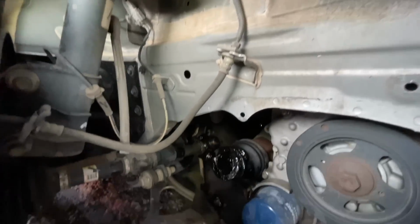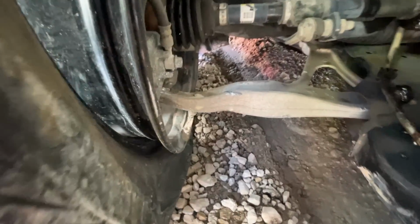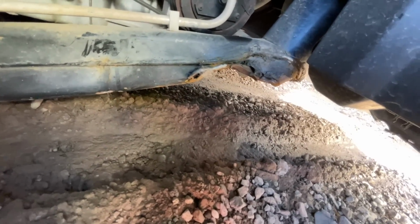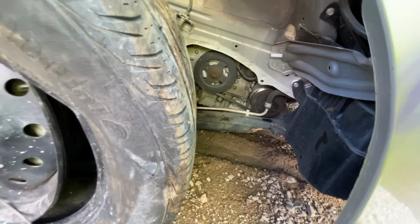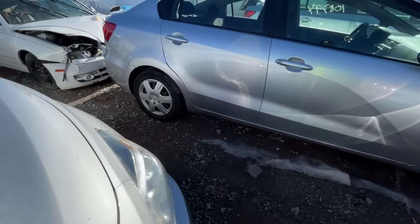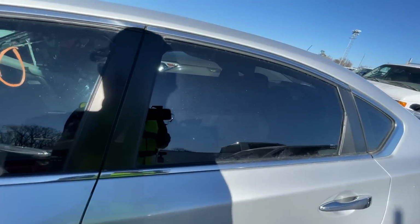I'll see it in post, but obviously the CV axle's been ripped out. I'm going to guess the ball joint may be separated down here. I don't even know if I'm in the right area, but my main thing is the subframe. Oh, you can see it took a hit right there. I don't know, guys. Is that savable? I don't know. Yeah, obviously it's not going to drive like that, you know what I mean? We're not even going to attempt to put it in gear like that. I have no doubt that the car would drive.